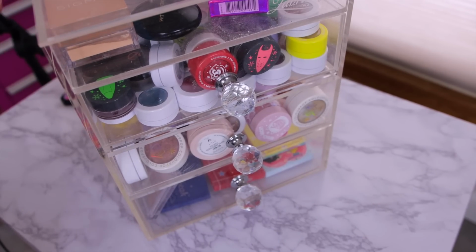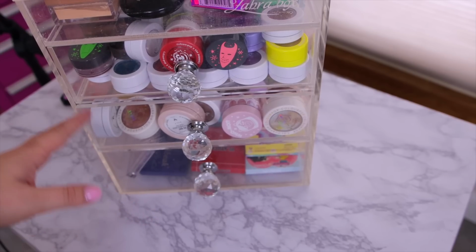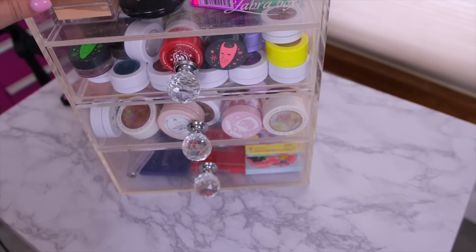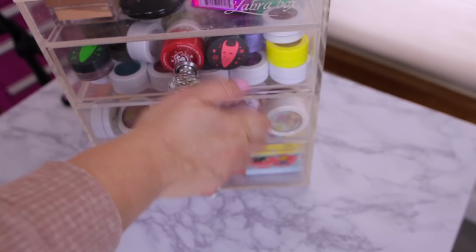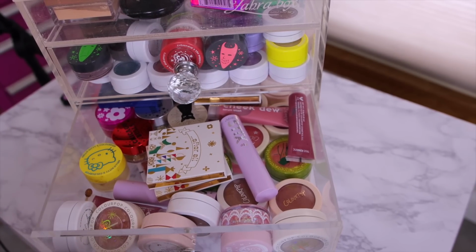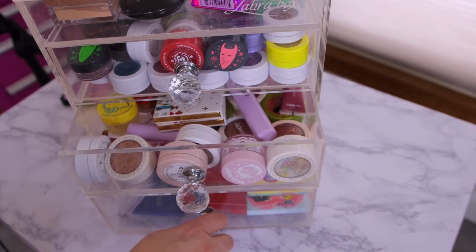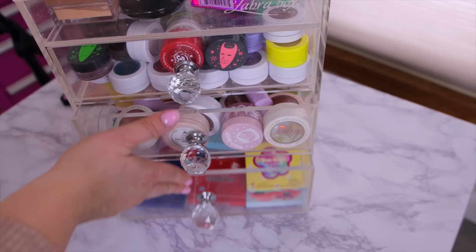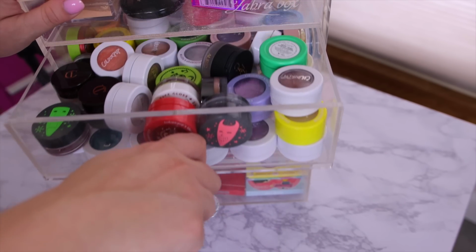Okay, I brought my huge organizer over here now because I keep a lot of these Colourpop products just on my desk. It's a bit of a mess right now, but I have a bunch of my Super Shocks in here, some cheap products as well. I need to tighten this knob, but whatever. So we do need to go through this stuff too, and I feel like I'm going to get rid of a lot of it because it's just too much.